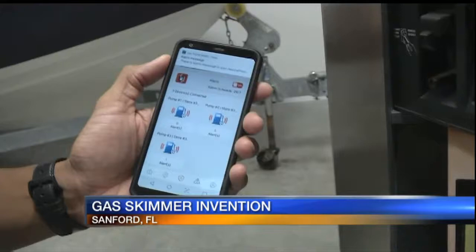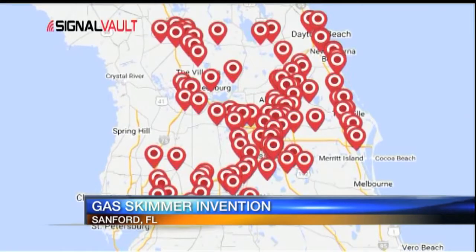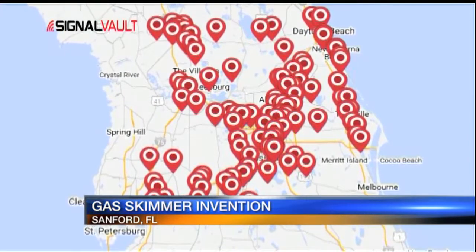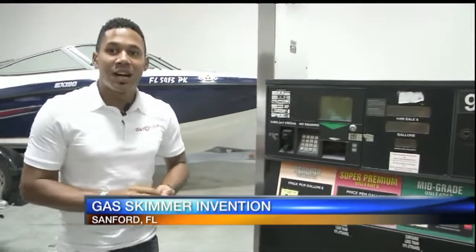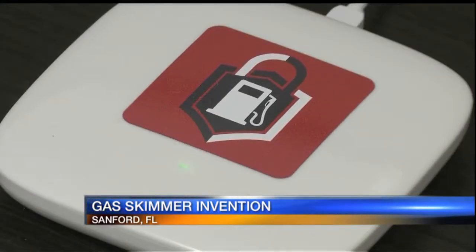According to the Department of Agriculture in Florida, nearly 300 skimmers were found on pumps since the beginning of this year. We know paying at the pump is not going to change. We just need to make sure that gas stations are doing a little bit more to protect our financial information. Gilpin says plans are already in the works to install his device at stations in the Sanford area.